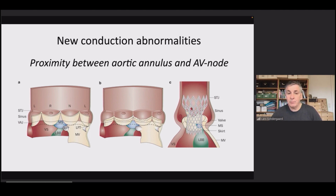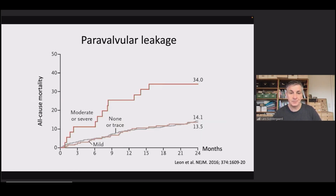And we have now seen robust data that both left bundle branch block and new permanent pacemaker after TAVI are related to increased cardiac mortality and hospitalization for heart failure. Also, paravalvular leak was an issue, particularly in the beginning of the program, and we know if the patient has more than mild paravalvular leak, that is associated with a higher risk of all-cause mortality. So it's also very important to choose a valve which has a low rate of significant paravalvular leak.